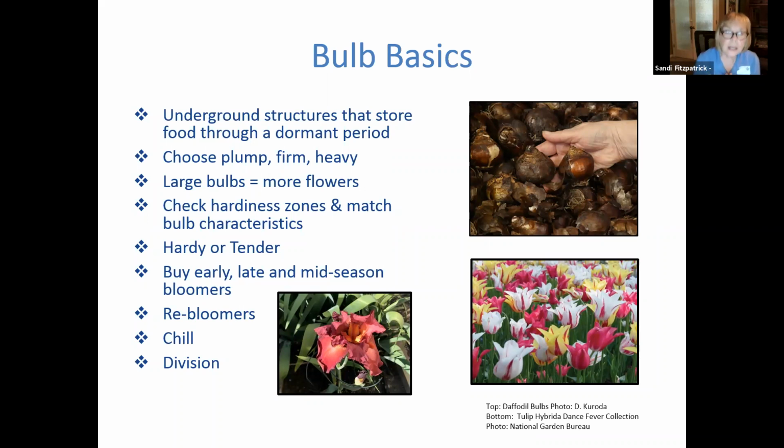Sometimes you can buy bulbs. Oops, I missed one. So when you're thinking about your garden area and you want to have a nice display of bulbs, because we know they're sometimes what you might call short-lived. You get the foliage, you get the bud, you get a bloom, and it's gone. But if you consider buying varieties that bloom early, that bloom mid-season, and bloom late, and plant them all together, then you're going to have a range of color in your garden bed that's going to last much longer.